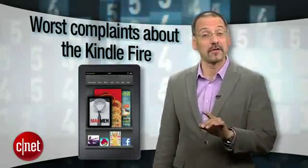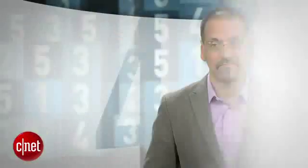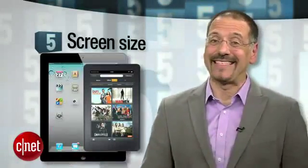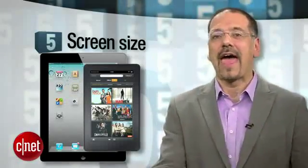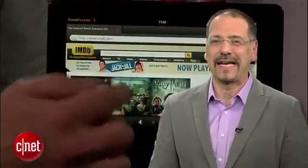This according to a survey of 2,600 Kindle users by ChangeWave Research. Number 5 is the one you notice right out of the box. The screen size, 7-inch. It's a lot less than 10-inch. 10% of owners notice that once they get it in their hands. And I bet most of them when they're watching or sharing a movie or a video. That whole immersive thing doesn't really happen with a 7-inch device. Unless you want to hold it like 10 inches from your face, and then you look like you're way too much into tablets. Don't do that.